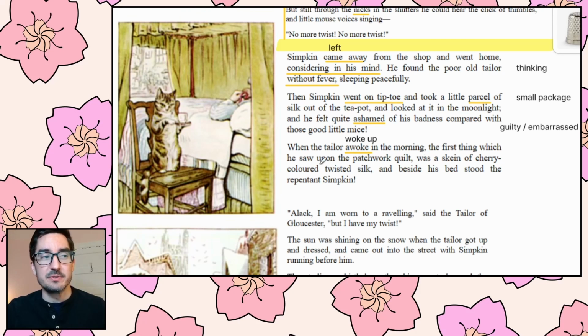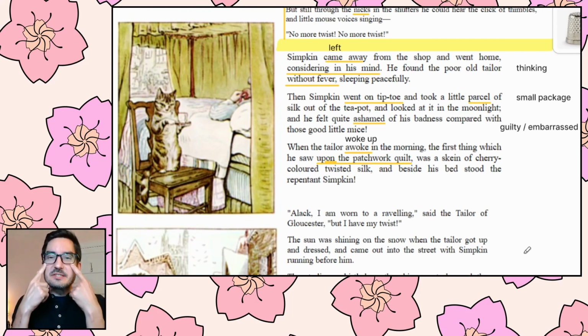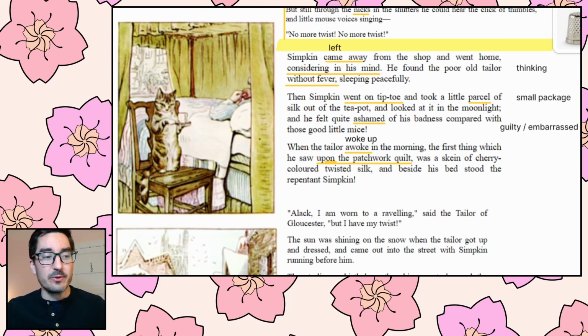upon the patchwork quilt. This is saying the place where he saw it. He saw it upon the quilt. Upon is the same as on. And a quilt is a kind of blanket. So you can see the blanket on his bed. Okay? So he woke up, and the first thing he saw on his blanket or on his quilt, his quilt is a kind of blanket, was a skein of cherry-colored twisted silk. A skein, we learned, was like all this thread wrapped together into one bundle, one ball. Okay?